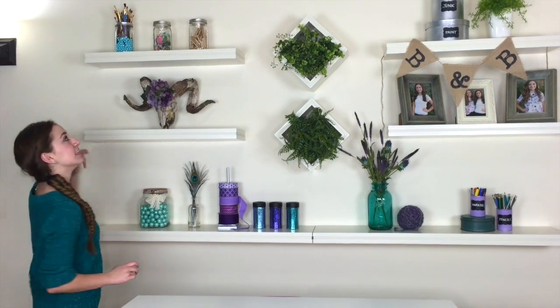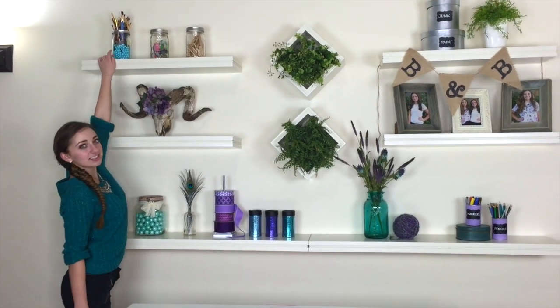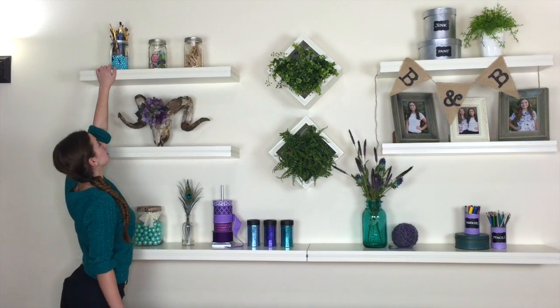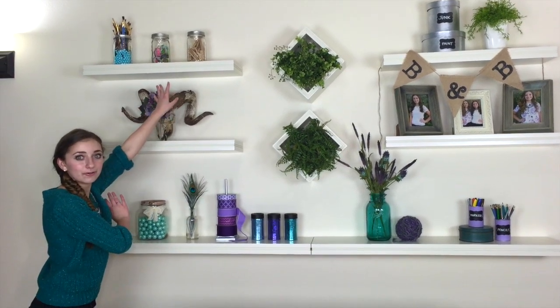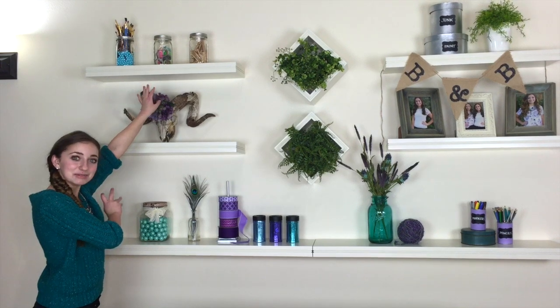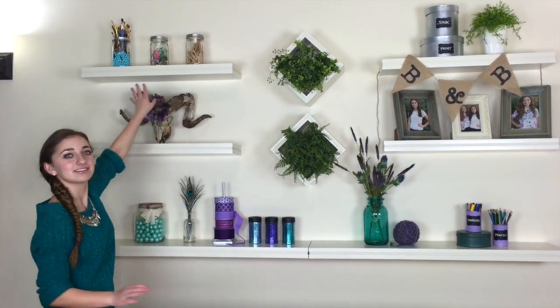Okay, and then I'll show you another little trick that you guys keep on the down low. Up here in this jar, you see those little blue circles that are holding the paintbrushes together? That's actually chocolate. Nobody really knows that. It's kind of my secret. But I do eat that quite often. I'm very in love with sugar.